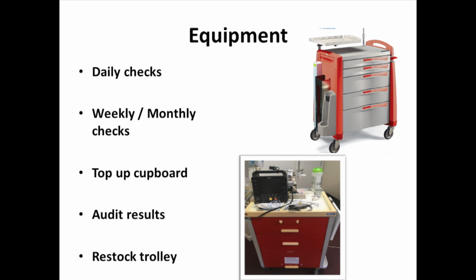These trolley checks are audited by the resuscitation department, and the results are fed back to you and your line managers. Most of the kit on the trolley can be replenished from ward stock. Certain items are stored in the top-up cupboards, and replacements can be collected from there 24 hours a day. As soon as the trolley has been used in an emergency, it is imperative to restock, ready in case of another potential emergency. Any issues getting hold of kit or equipment failures, please contact the resuscitation department or clinical engineering. Out of hours, you can contact the clinical site management team.